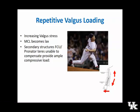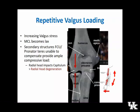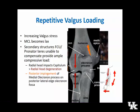But the other main stabilizer with valgus overload is the radial head into the capitulum. So that compression of the radial head into the capitulum can also provide stability and get damaged. Radial head fracture, gradually like a stress fracture or even a trauma where they fall. You can see how that valgus overload is going to compress that. The other area that gets compressed is the posterior olecranon. So they can have posterior medial elbow pain, so the edge of the olecranon can get aggravated.